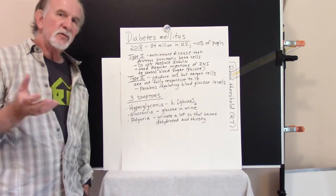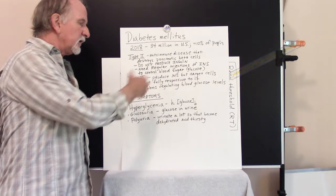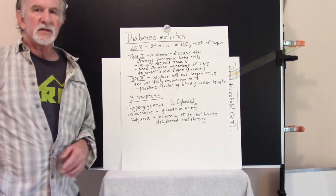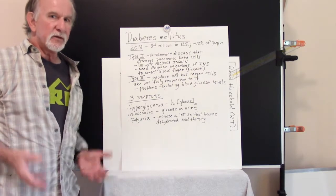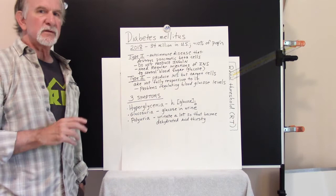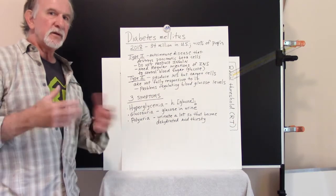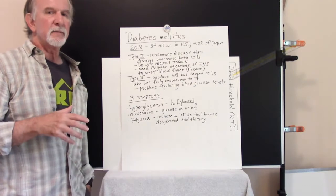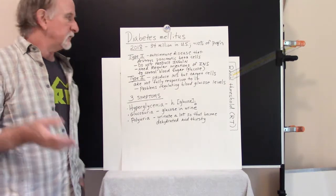In fact, they lose so much water as they urinate a lot that it can lead to dehydration, and as a result that would make them thirsty all the time. So a diabetic has high blood sugar levels, they've got glucose that you can test for in the urine, and they tend to urinate a lot, and as a result they're thirsty.